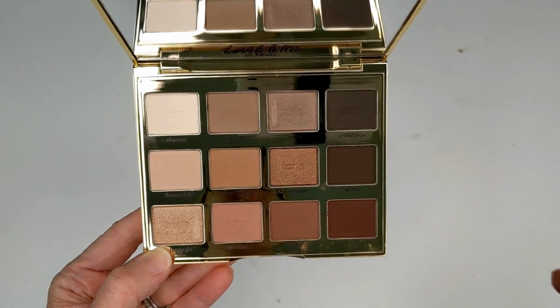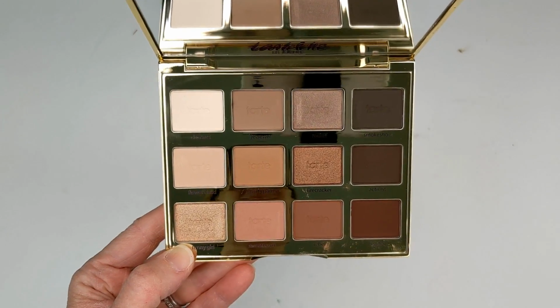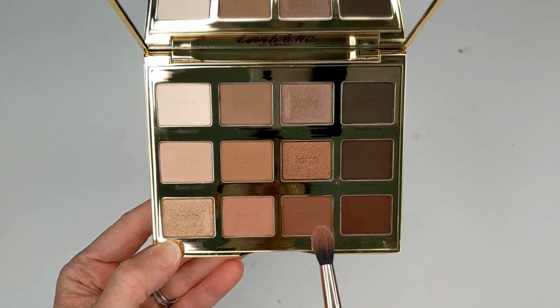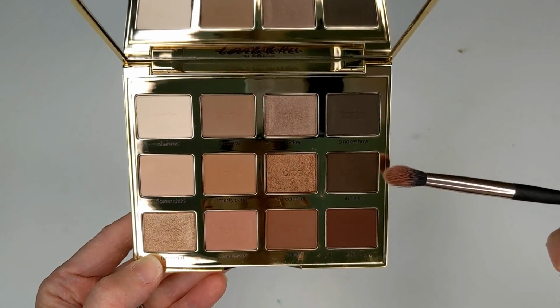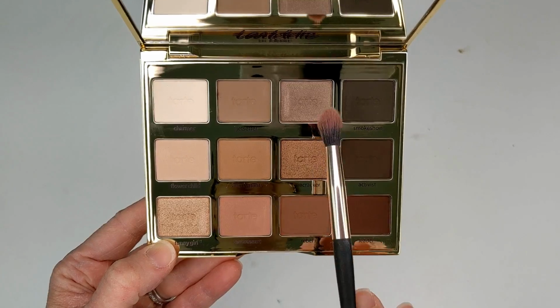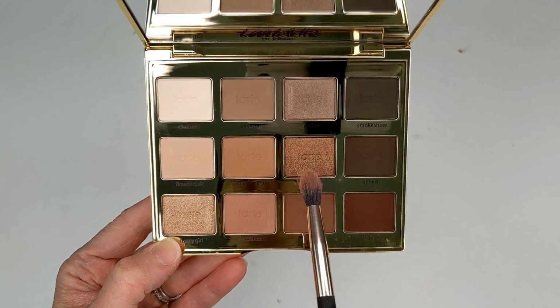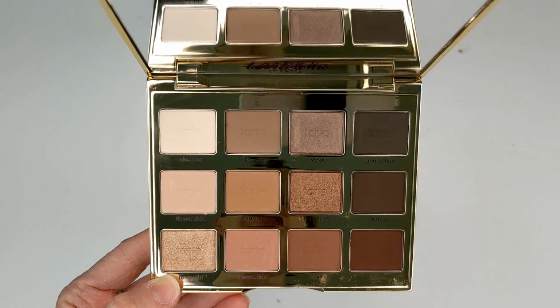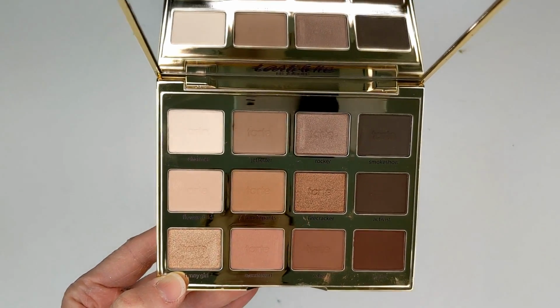But obviously I like to jump around a lot, and you do have some beautiful transitions right down this column here. And then you have a couple of mid-tone shades. You have your deeper shades right here. Lid shades are beautiful as well. You have a lighter one, and then you have these few mid-tone shades, like you have this beautiful bronze and then this taupey shimmer.